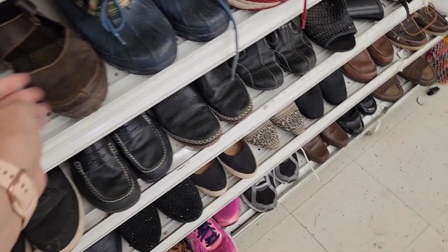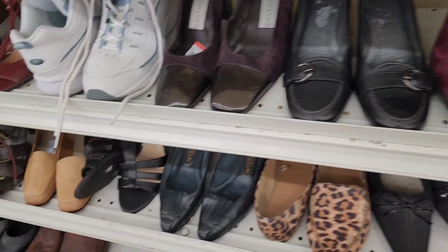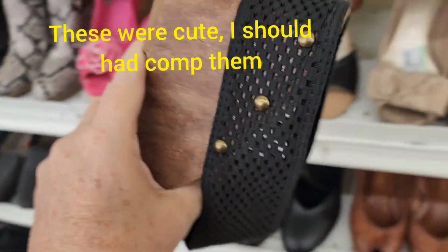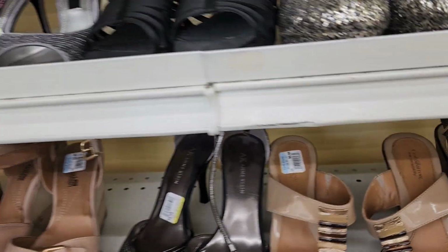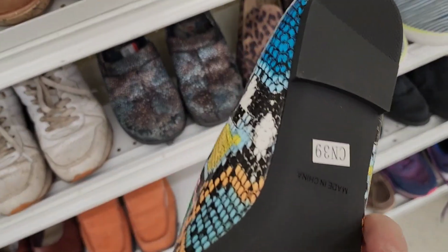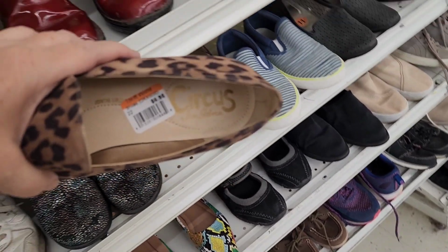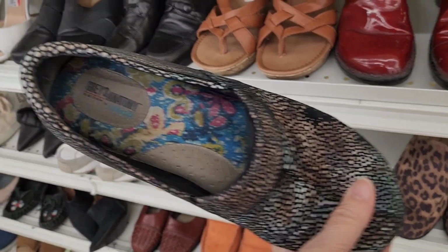My husband already went out to the car, so I do have to not be as long, I guess. It's hard though. Like these, I think, are these dress worn? These are pretty, but they don't have a brand. See? China made. Circus by Sam Edelman. I heard that's not his better brand, so Grey's Anatomy.